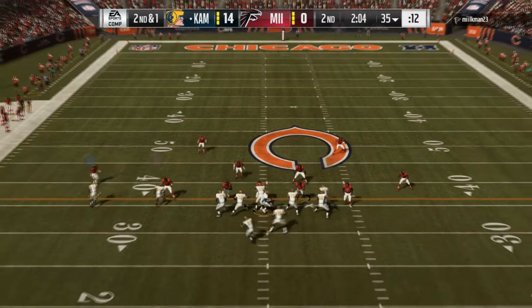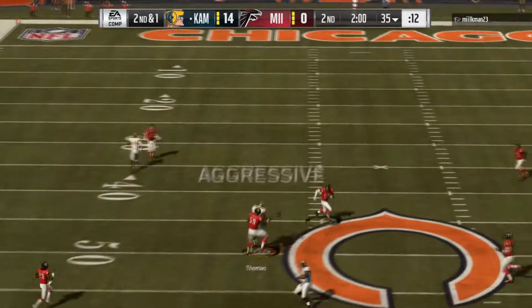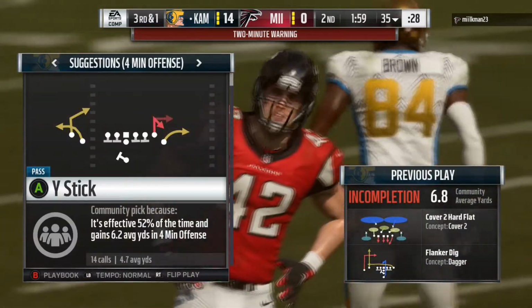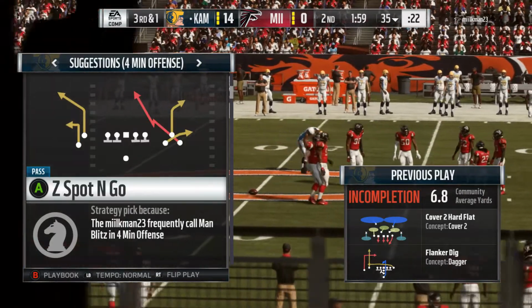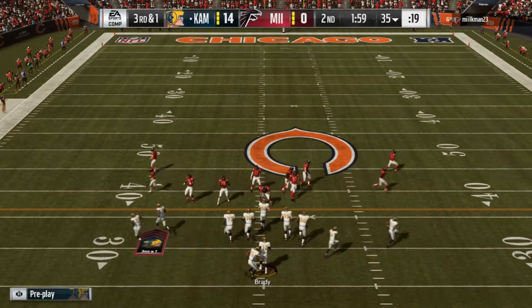Brady to throw on 2nd down. And incomplete there. A nice hit jars the ball free and brings up 3rd down. 1:59 to go in the first half. We're back at Soldier Field following this short break.